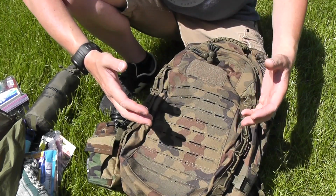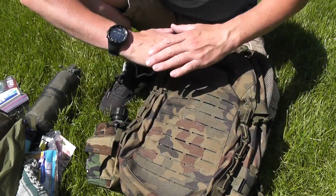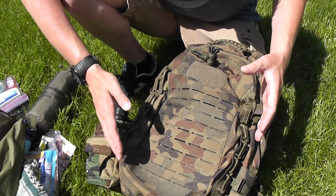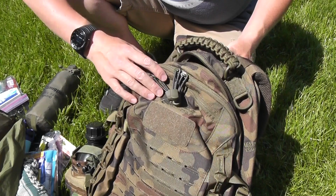It does have a lot of organization. In the past, I've said that sometimes organization is too much, but again, the organization in this pack completely 100% makes sense. There's spots for everything and all the essentials that I pack in a bug out bag. I really like the layout of the pack. I like the size of the pack. Again, it's great for a get home bag or bug out bag.